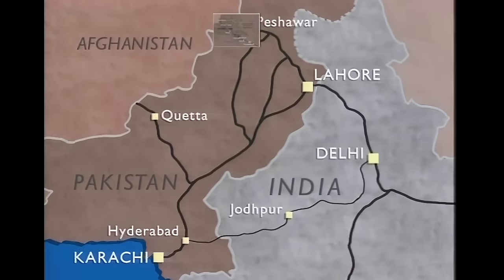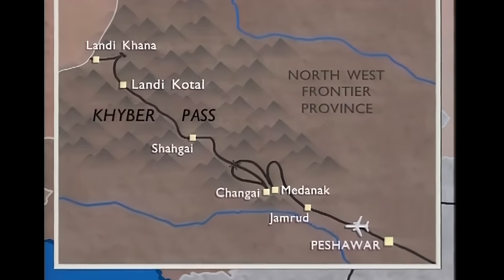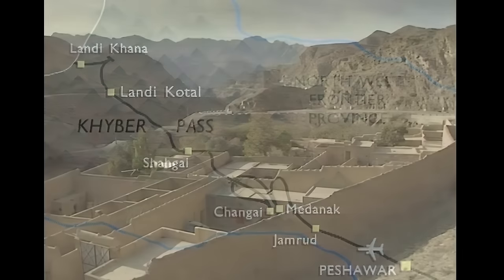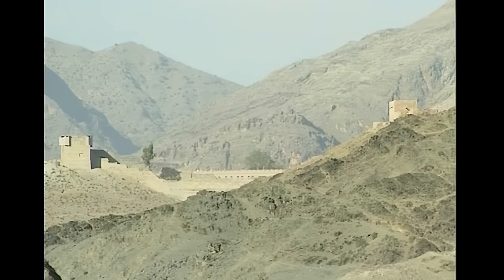The main line terminates at the garrison town of Peshawar. But a branch continues up to the Khyber Pass and the border with Afghanistan. As in Baluchistan in the south, the frequently savage attacks by local tribes obliged the British to garrison the area.